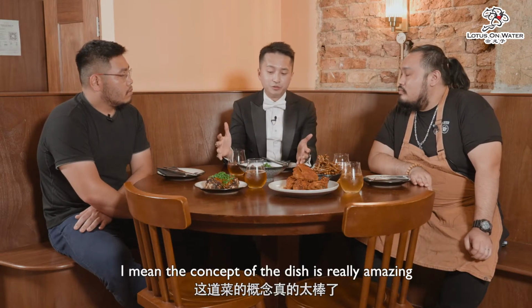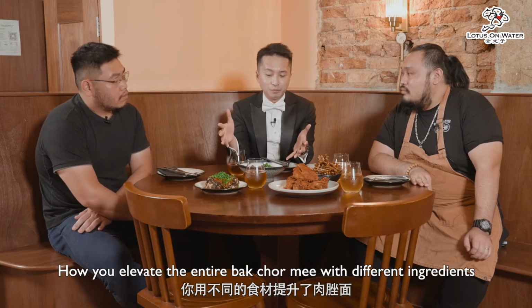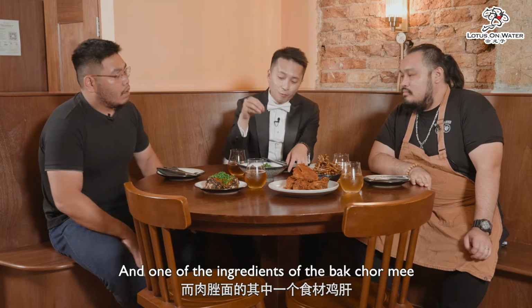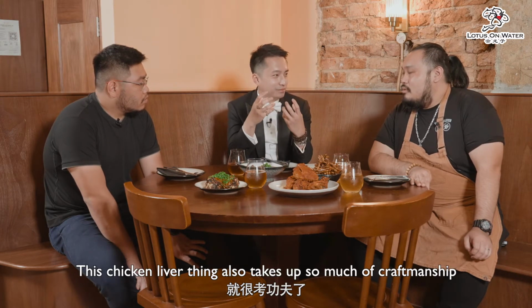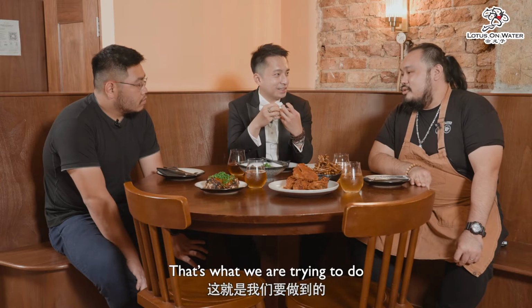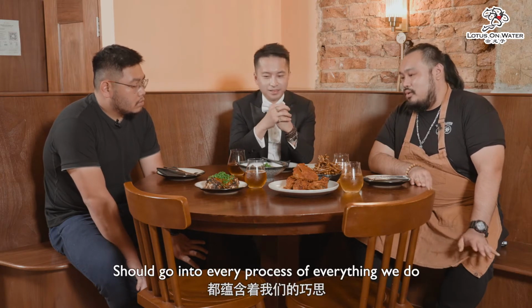I mean, the concept of the dish is really amazing. How you elevate the entire bak chor mee with different ingredients, and one of the ingredients, this chicken liver, also takes so much craftsmanship, ideas and combination. That's what we try to do, right? A lot of thought and effort should go into every process of everything we do.